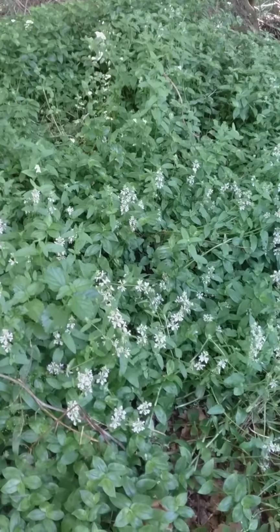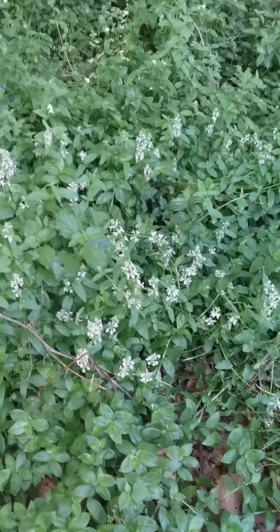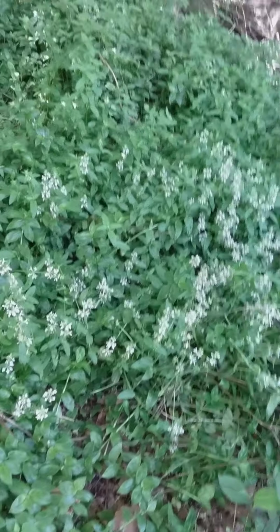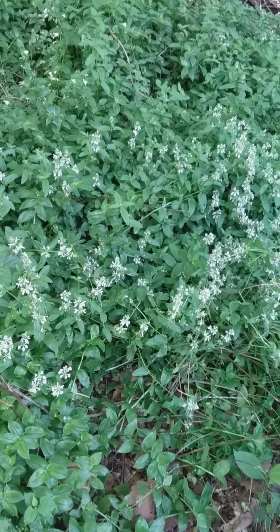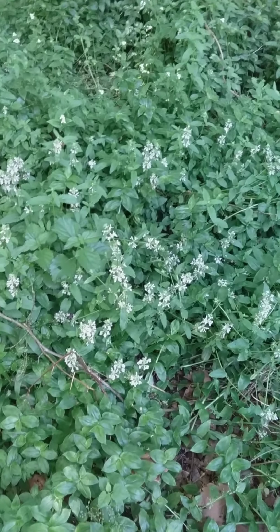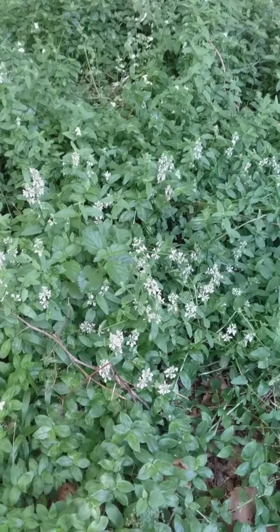This is the rattlesnake root, or I think it's pronounced Betony plant, and we have this in abundance in the back, the front, the side yard. And if you saw the other video that I had the other day of the bees and the little flowers, that was the plant.